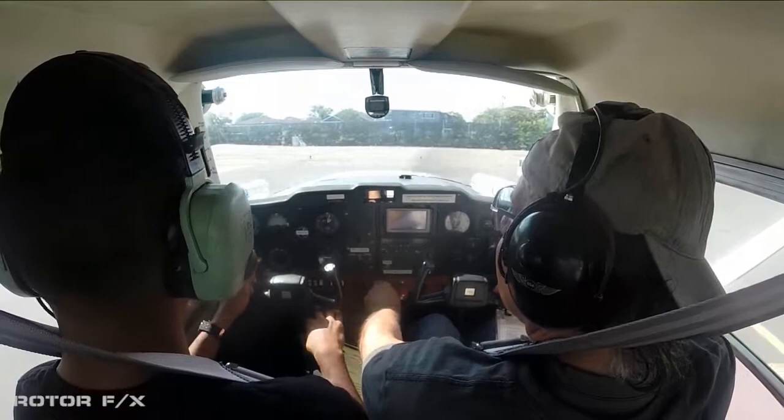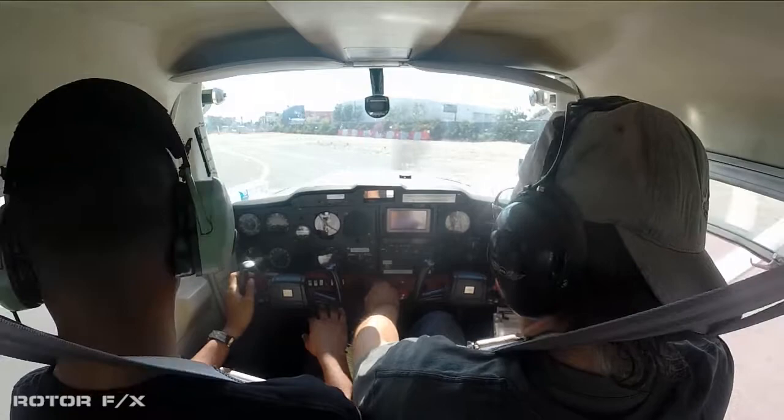Notice the runway entrance, two solid lines. Yes. And two dash lines. Let me close my window. All right.